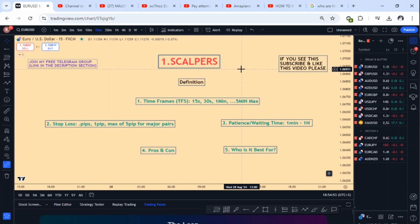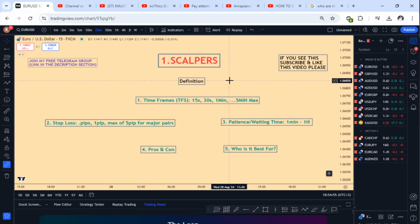Now scalpers, just by simple definition, are traders who aim to make profit from minute price changes. Usually they hold positions for seconds or minutes, and the goal is to make a very small amount of money throughout the day in many trades.